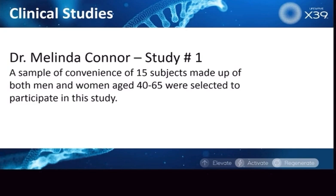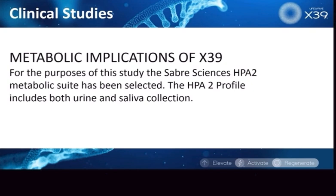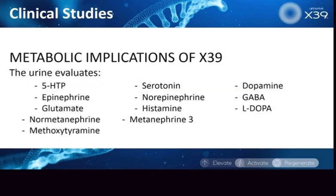So this was a small study of 15 people. The follow-up study was 50 people. And we just selected a target age group of 40 to 65. We know by age 40, the stem cell activity declines. And of course, as you get older, stem cell activity goes down. We worked with a laboratory here in Southern California, and we used a metabolic suite that involved urine and saliva collection. These were some of the markers that we were going to look at. We'll go into detail on that.